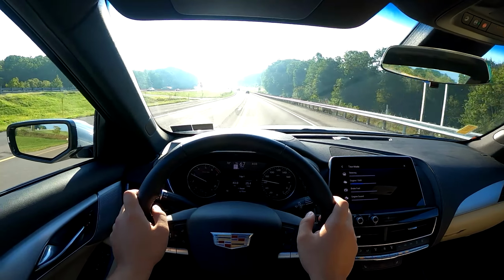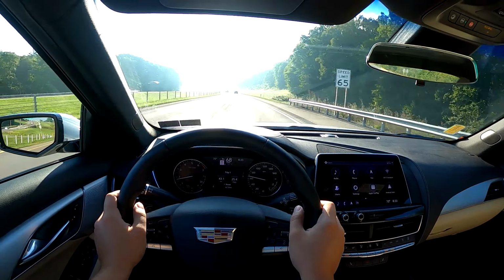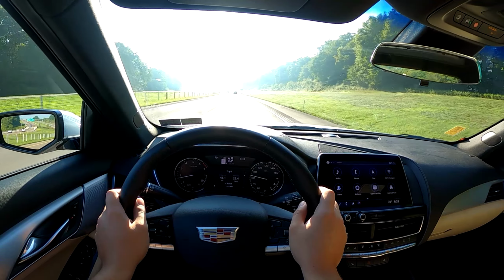Of course, it took those bumps effortlessly. Feels great on the highway. Really feels like you're cruising in something fancy.